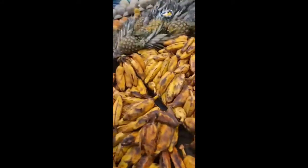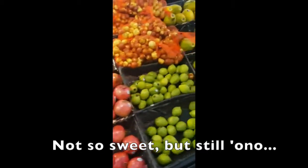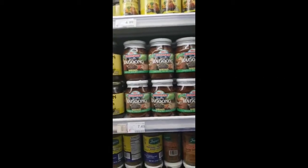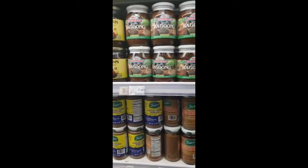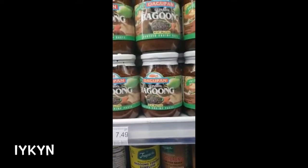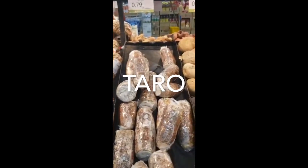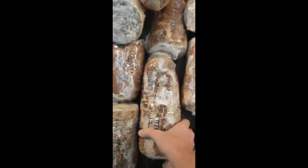Banana! Kalapahiki! Oh my goodness, I used to get this kind of papaya in Filo every weekend. Not so sweet, but so ono. Yes, sauteed shrimp paste, you can handle. Oh no, Montero, 79 cents a pound, but oh, it's all kind of on the outside.